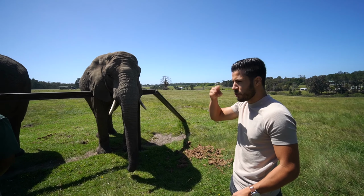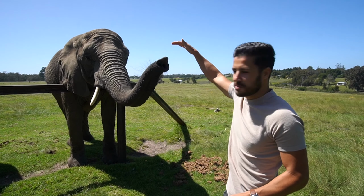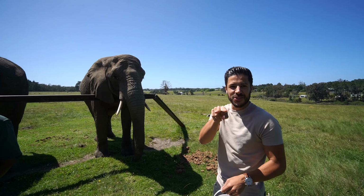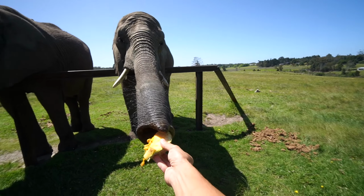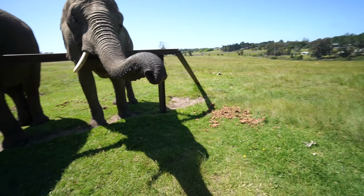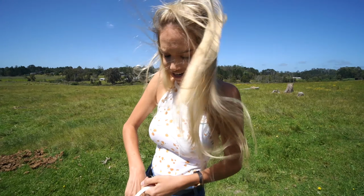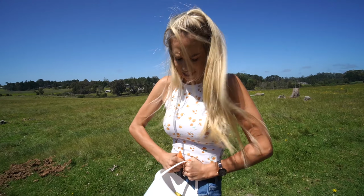Are we allowed to touch the trunk or not at all? No, not at all. You can't touch the trunk. But he's quite a big guy. Look how much taller he is compared to me. Okay, check. He's got two, like, nostrils, like two holes inside his trunk. Oh gosh. Yeah. Try and break it so we have more food. Oh, I don't think I can break the carrot. There we go.